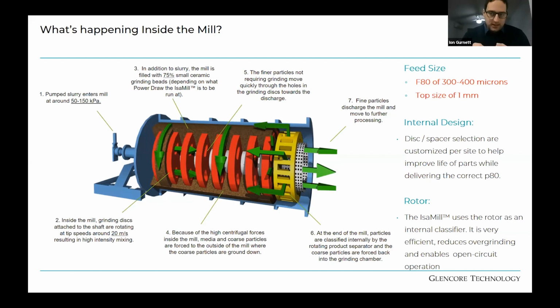And lastly, the F80 is 300 to 400 microns. This is commonly treated, and we have a top size of 1 millimeter at the moment. However, I'd like to stress again that a lot of it is dependent on media, and right now that is from the 6mm media. However, there are different medias on the market. We have IsaMills out there using up to 8mm media currently.